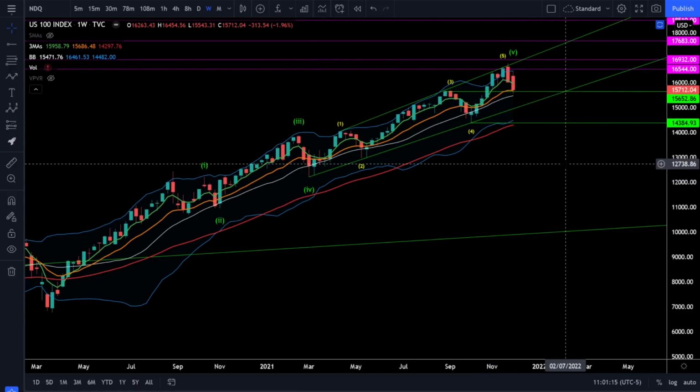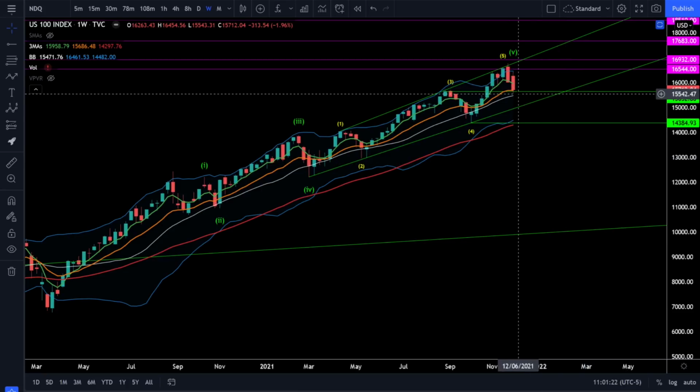So the SPX and the NDX are still looking bullish, and this still looks like a buying opportunity. It doesn't mean we can't break critical support and lose the bull trend in the future, but we're trading the chart that we can see and we're staying objective, and that's why we're still bullish.